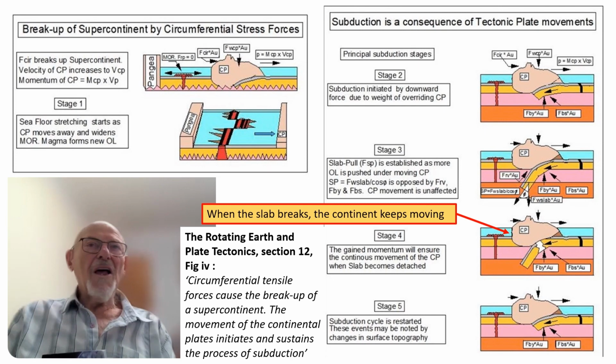It's pushing the lithosphere underneath it. Subduction is not pulling it. Subduction is a case of the continental mass moving, being forced over the oceanic mass and forcing it underneath.